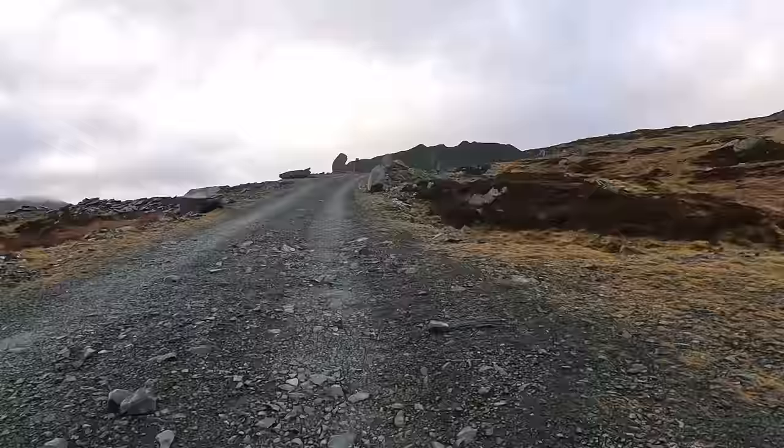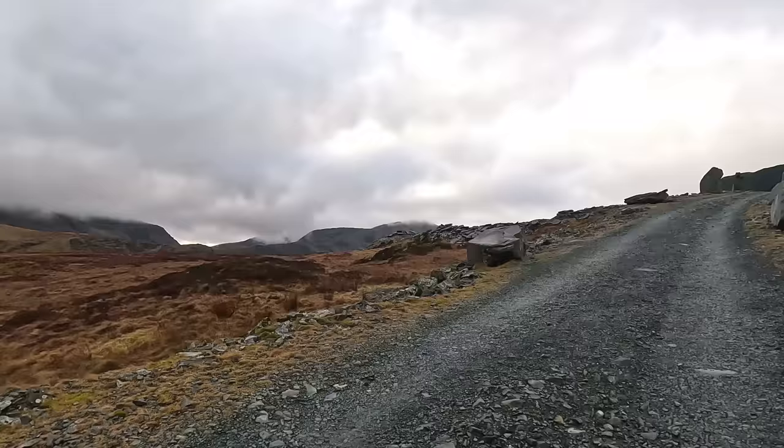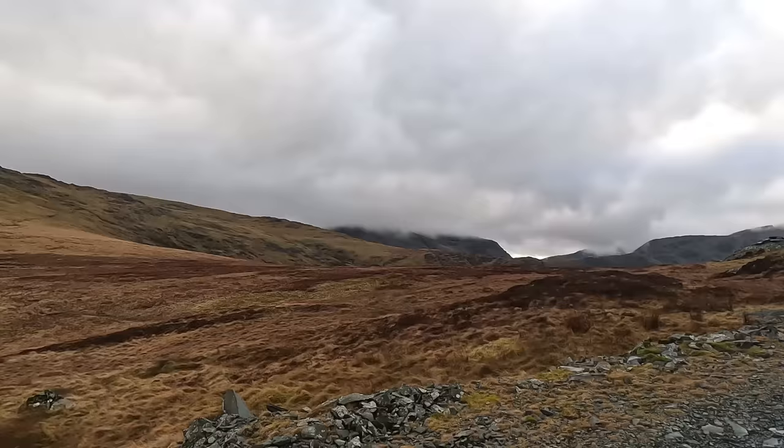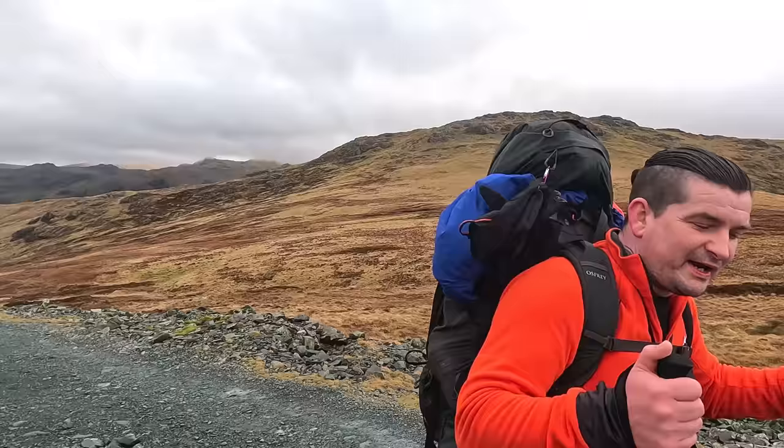So still on the hike, out of breath, wind's picking up a little bit, but once again the view is outstanding. That's about the last one. Blowing.